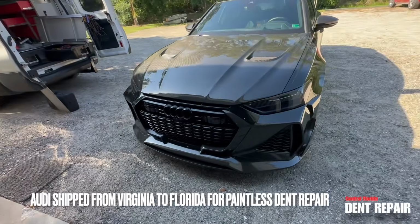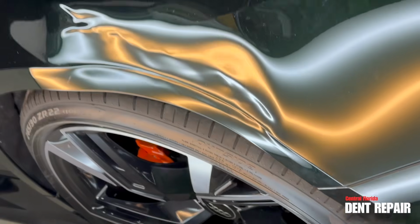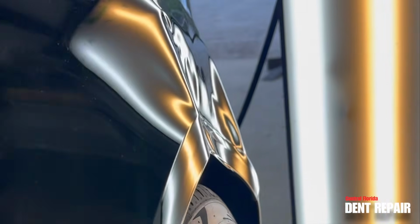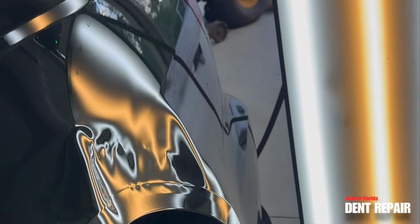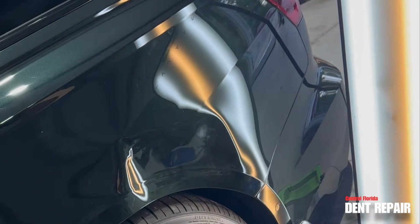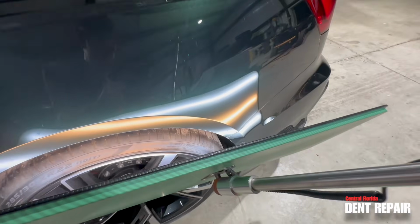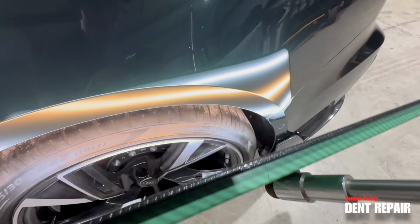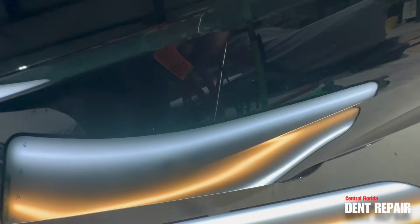This rare 700 horsepower Audi RS6 Avant was shipped from Virginia to Florida specifically for Paintless Dent Repair. And the owner just so happens to be a professional detailer. So if there was ever a customer who notices every reflection, every body line, and every subtle imperfection, this was it. No room for shortcuts, no room for close enough.